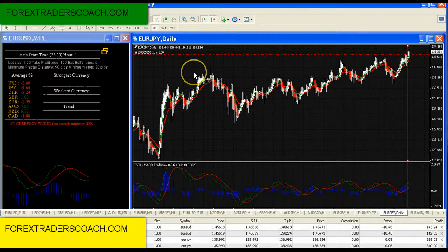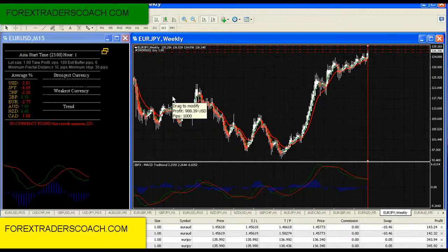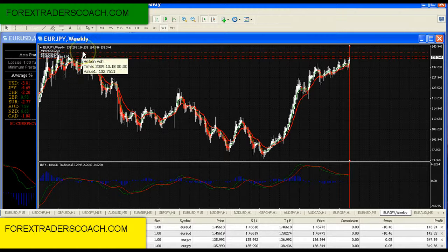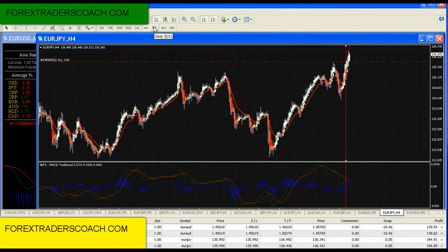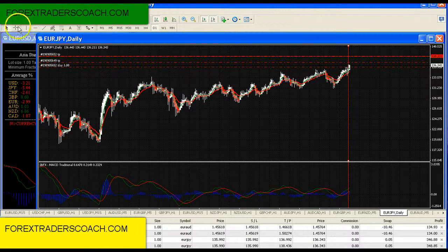Have to reduce it down to see when the next level of support is going to be. You can see our next level of support is up here. We'll drop a line, go back and see how many pips out we are. So we've got about 180 pips of headroom.